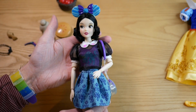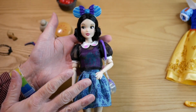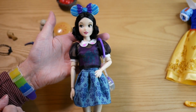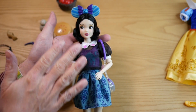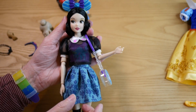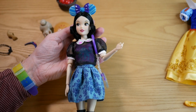I'm not going to go crazy. As I mentioned before, I'm not a huge Disney fan. I remember Snow White from watching it as a child, and I do have a fondness for Snow White particularly. But I don't really know a lot of the other ones. But yeah, I'm really happy with this doll. She does have quite nice posability as well. And I'm super happy with the way that she fits in this outfit, which I think is probably now her outfit, to be honest.